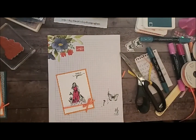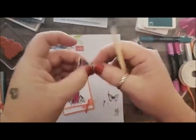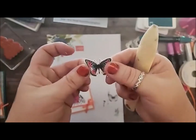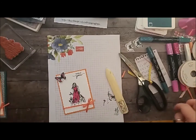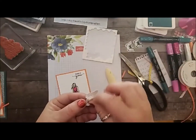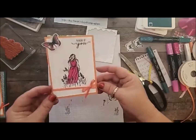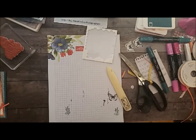Yep, I did. Here it is right here. Okay, so the butterfly, once you've got it nice and colored, I'm going to actually take my bone folder and I'm just going to pull just gently underneath the wings to give it a little bit of curl. Just like that. And I'm going to put it right there. I'm just going to use a little Stampin' Dimensional underneath here. Stick it just like that. Muy bien.